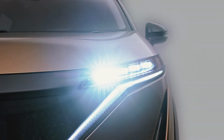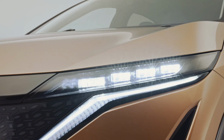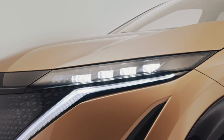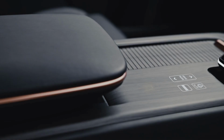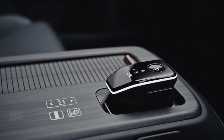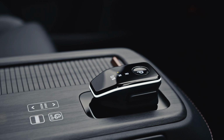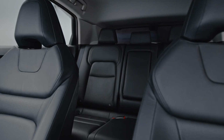The Ariya is smaller than a Rogue from outside, yet has a larger wheelbase while maintaining a similar turning circle than its internal combustion engine relation. And inside, thanks to the long wheelbase and now traditional battery-in-the-chassis design that so many automakers are using, it has more internal space than a Nissan Murano.